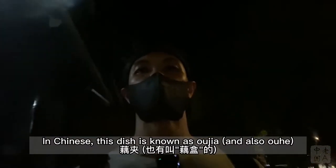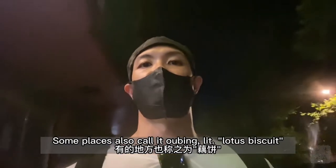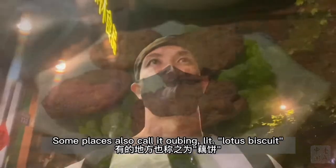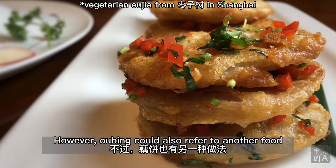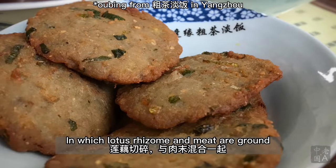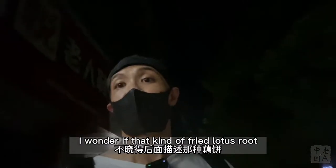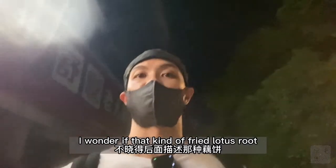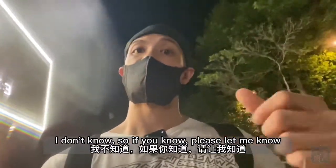In Chinese, the dish is known as 藕夹, literally lotus sandwich. Some places also call it 藕饼, literally lotus biscuit, because of its disc-like shape. However, 藕饼 could also refer to another food in which the lotus rhizome and the meat are ground and blended together, then fried like a burger patty. I wonder if that kind of fried lotus root is found in Japanese cuisine. I don't know. So if you know, please let me know.